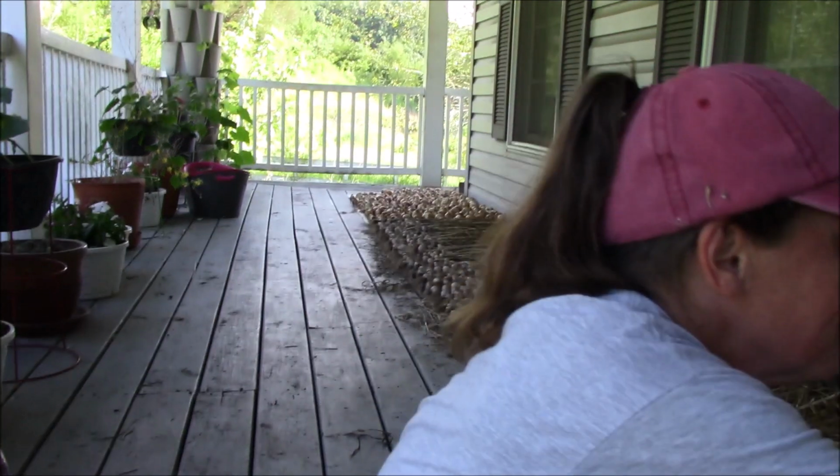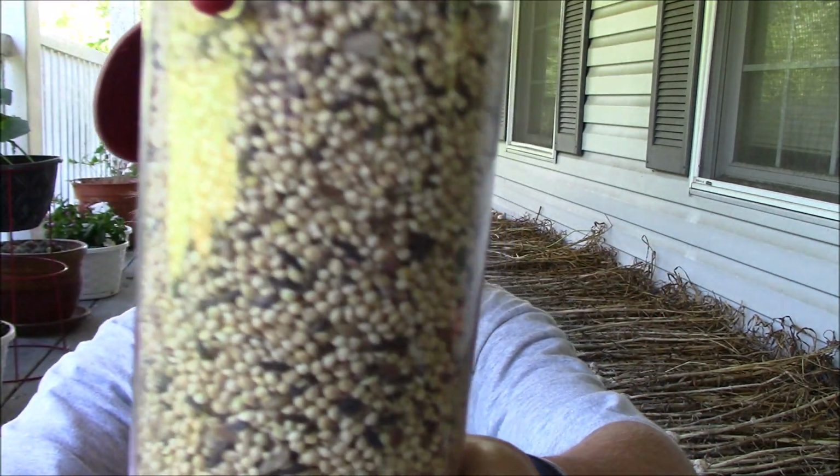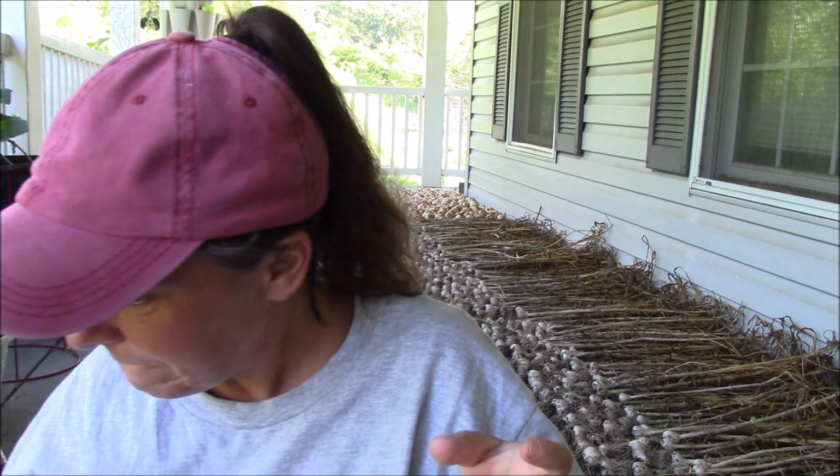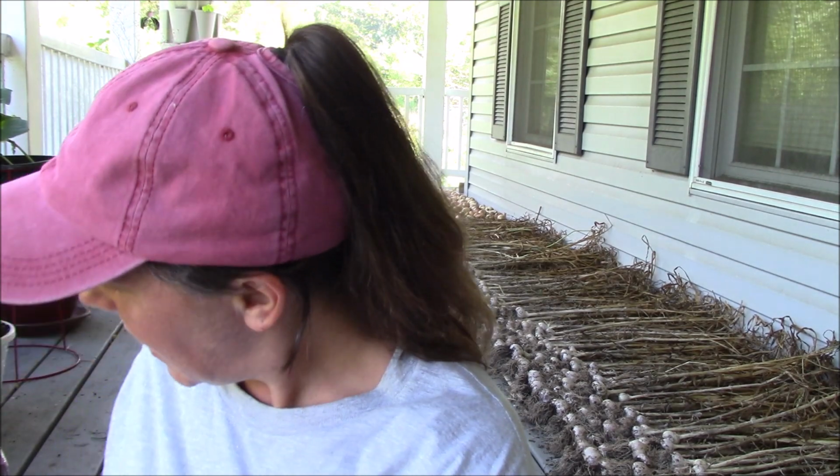So we're going to just go ahead and distract them. I'm going to get that one. There's one entire bird feeder with 6 little perches of all of that little tiny bird food. And I have a second one.